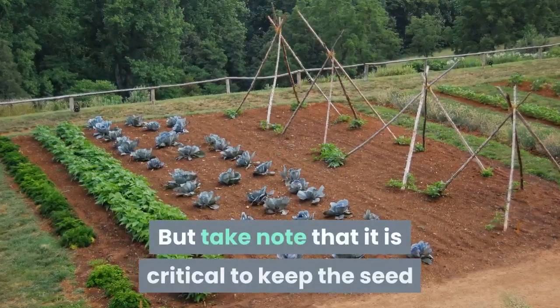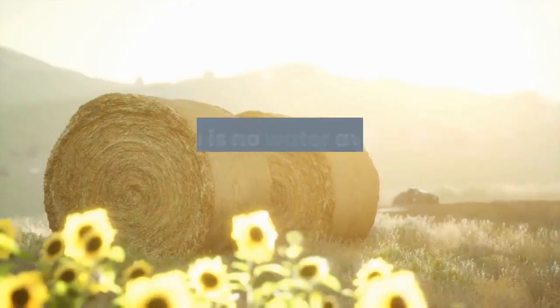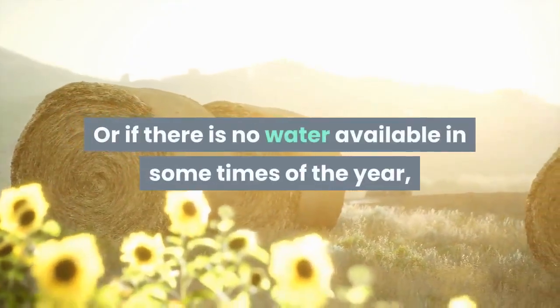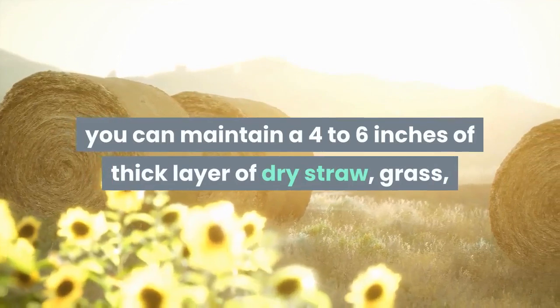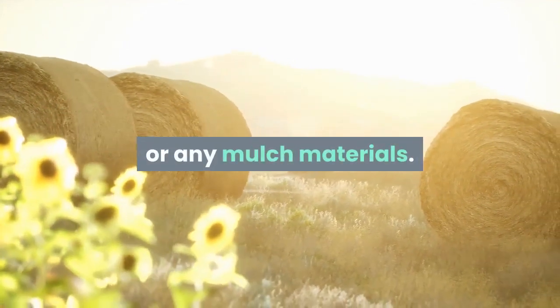But take note that it is critical to keep the seed bed constantly covered with plants. Or if there is no water available at some times of the year, you can maintain a 4 to 6 inches thick layer of dry straw, grass, or any mulch materials.